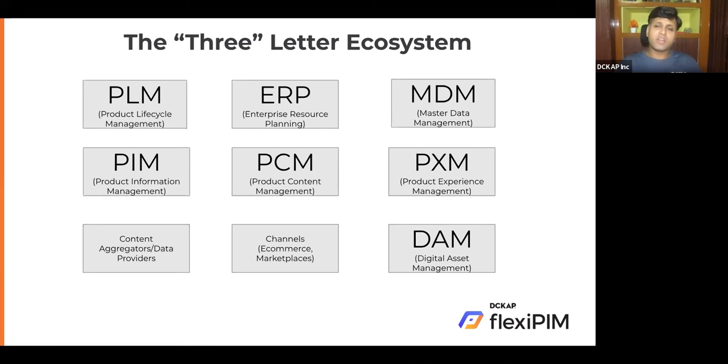It could be e-commerce channel, it could be your POS channel, it could be marketplaces based on what your needs are, or even it could be your print or marketing channel. So that's where that comes into picture.